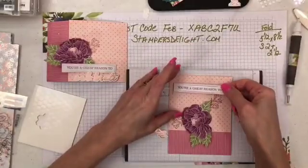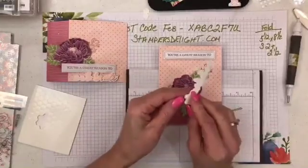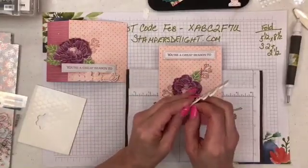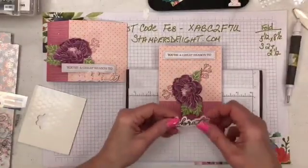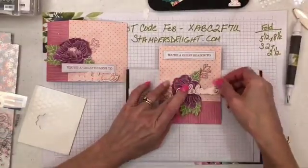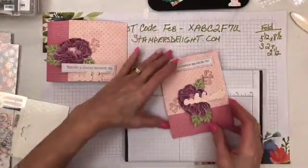Put that right up here. I'm going to grab this, and again, you peel it off just like you do the other dimensionals, and I'm going to put it right there. Okay, so that looks great. Now I'm going to open it up.